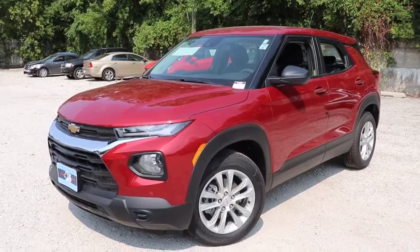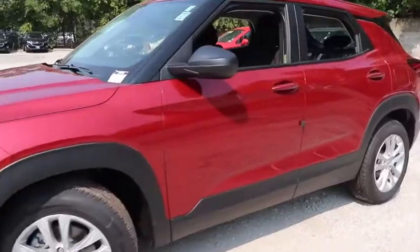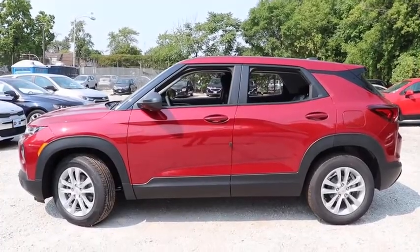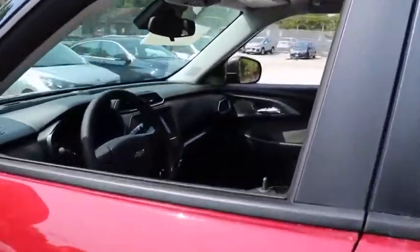Looking for the right vehicle? Check out the 2021 Chevrolet Trailblazer. The Chevrolet Trailblazer is a stylish crossover with plenty of upside on the inside as well. Safety, comfort, features, and style are all found in abundance with the Trailblazer.